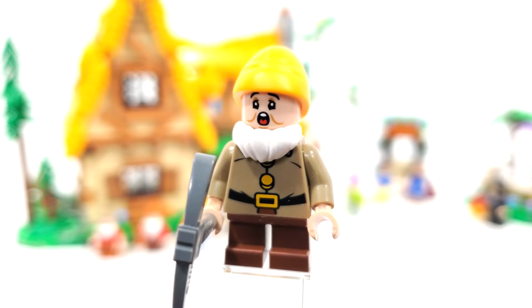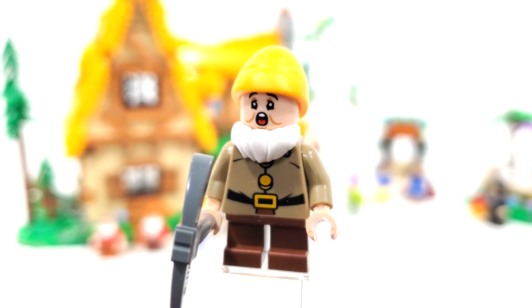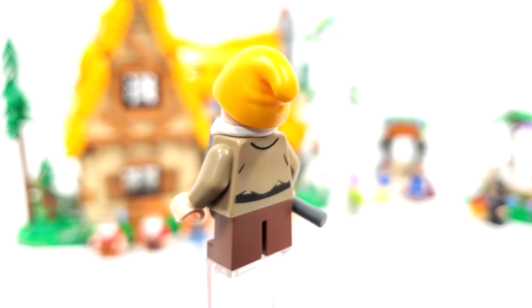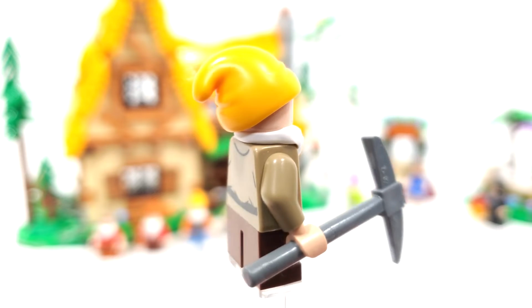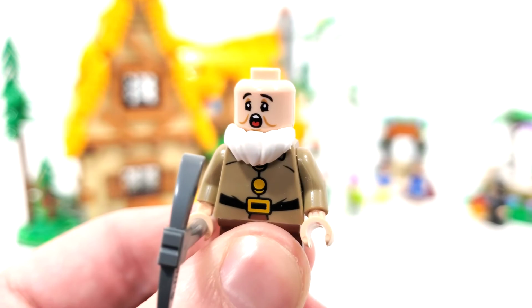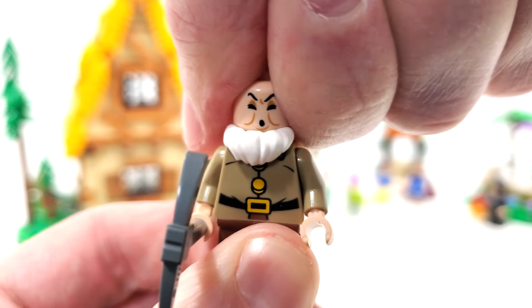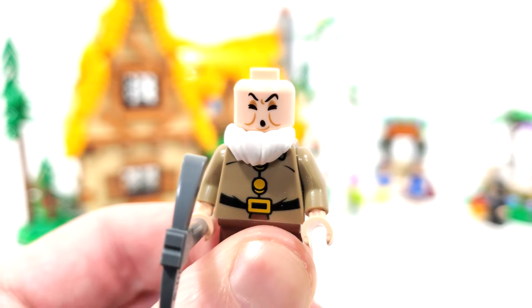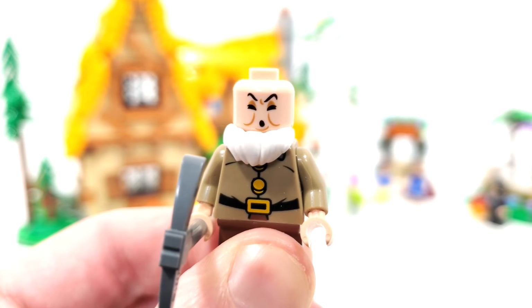The continuity as far as color schemes go and just the designs of these characters all being unique, I just really, really love. And we get a double-sided facial expression again, which is really amazing, where you see the afterthought of that first motion, and I really love both of these facial expressions. LEGO really did knock it out of the park.